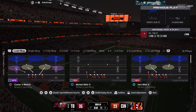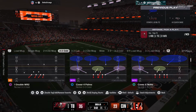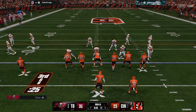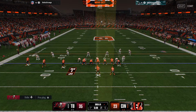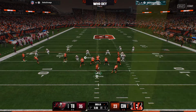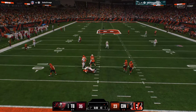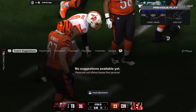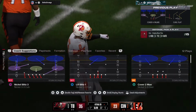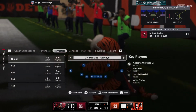He does a nice job coming from his safety position, filling his run gap assignment, and keeps this to a modest gain at best. They need to get to the 22, but now face third down. The pressure gets there, and down he goes. Yaya Diaby. He's in there to drop him, and it leads to fourth down.